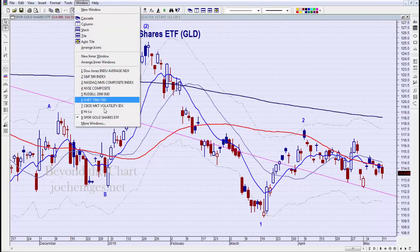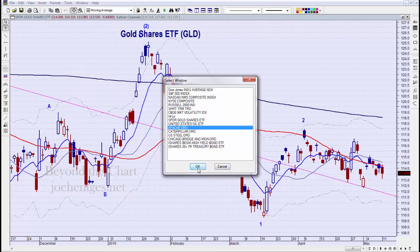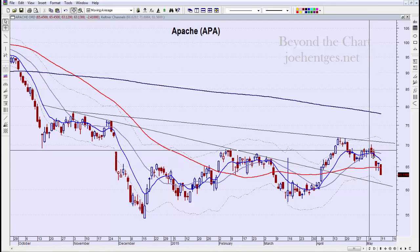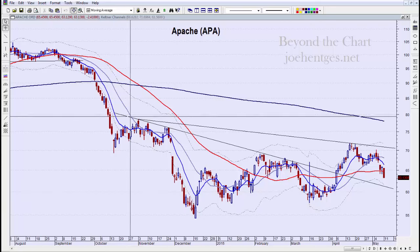Okay, let's take a look at Apache tonight. Now, Apache was down $2.41 today, so it's continuing its short-term pullback. I'm wondering whether we've got a little fan line action going on here. This is possible because we've got this trend line here, and you can draw another trend line here. A lot of times, if fan lines are developing, you'll pull back to the previous fan line, and then you turn and go up. So we'll watch for that.